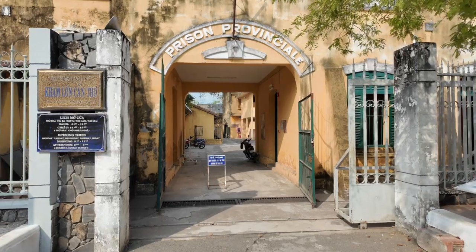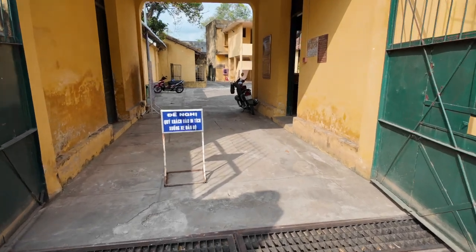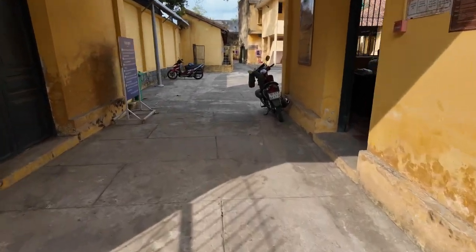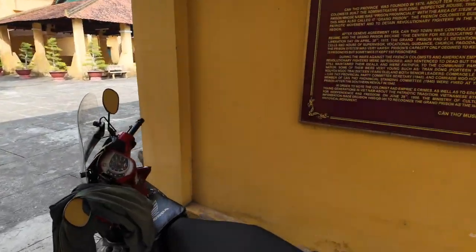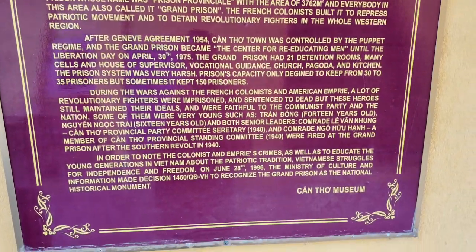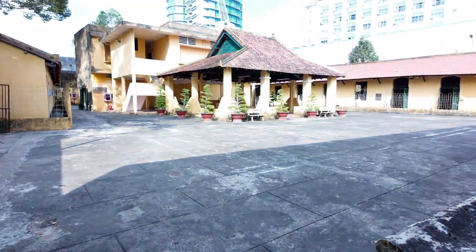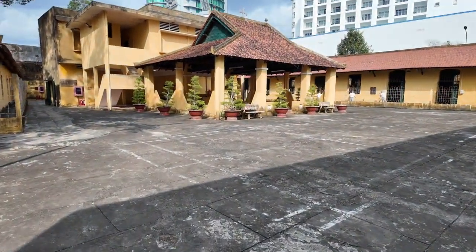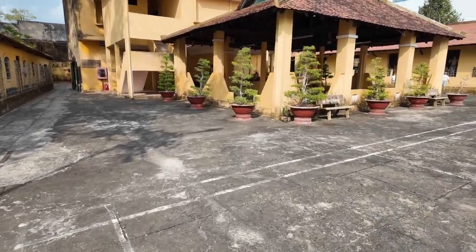So much to see. This is the next stop, and this is Prison Provisional, the Grand Prison. Now you're quite lucky, this is free. Guy over there has just let me in. I've just parked the bike there, and there is a little bit of history in English that if you want to pause it, because I'm not going to read it all out, you can read it yourselves. But basically this was built in 1886, and it was used to jail the revolutionary leaders.